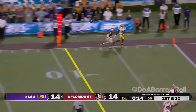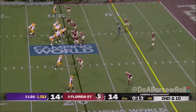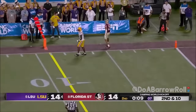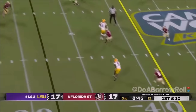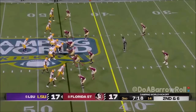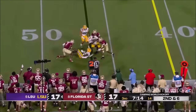Daniels from the pocket throws, and it's incomplete. A lot of trust in Cypress, isn't there? Against Nabers one-on-one. Got him again. Daniels, he's looking that way. Throws. But he had room to run. Chunk of 15 yards. Now looking to throw. Short route. Catch made by Nabers. And empty backfield. Ball out quickly. Nabers on the edge.